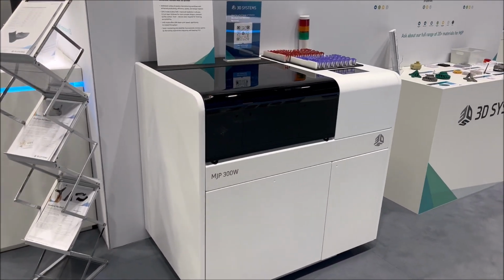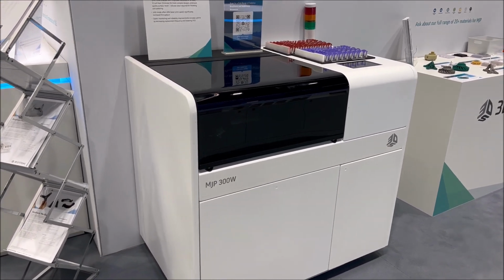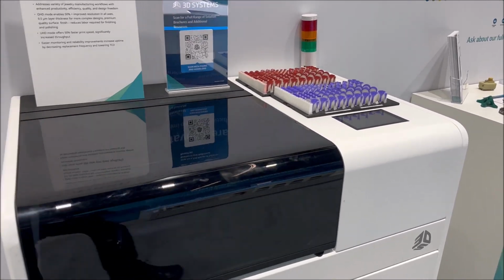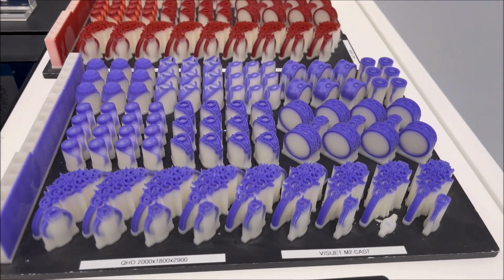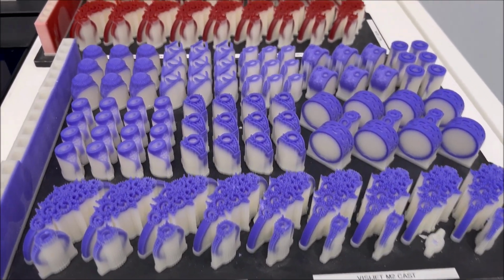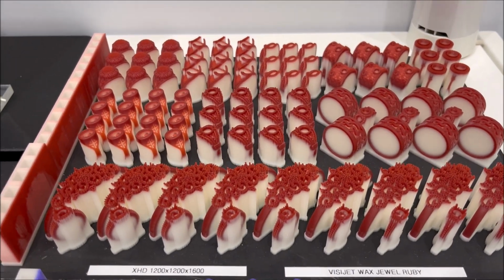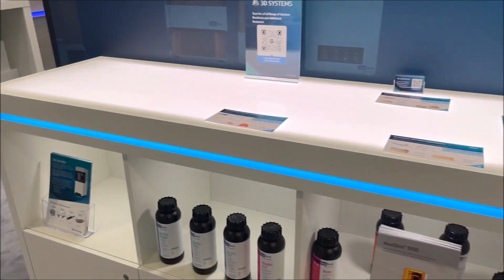This is our new MJP 300W, which is a wax printer with very high surface quality. This is our regular purple wax, and this is the ruby red wax, which is extremely durable. Parts are not yet out.